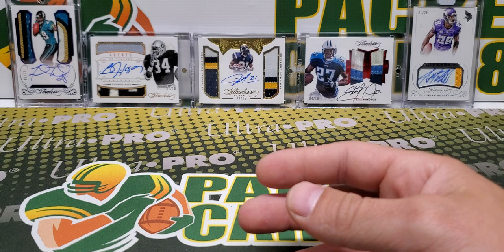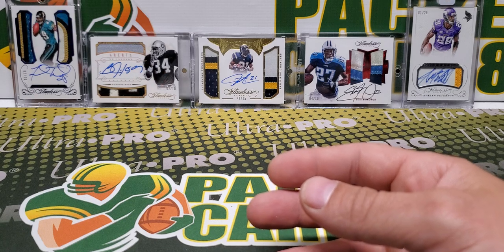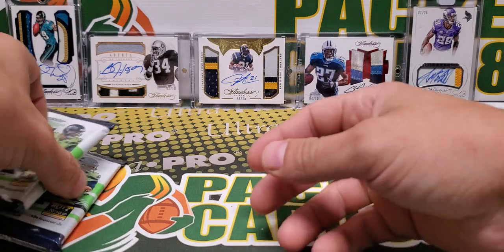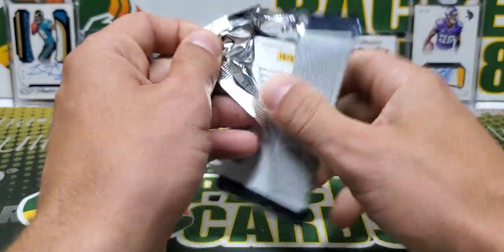So if you're going to ask how much this entire video was to buy all these packs, it was a lot. That's about where we're gonna leave it. I don't remember exactly how much, but it was a lot. But that's besides the point. Let's open some packs. 2020 Donruss football is what we're gonna start with.